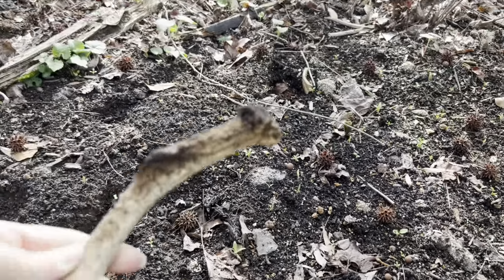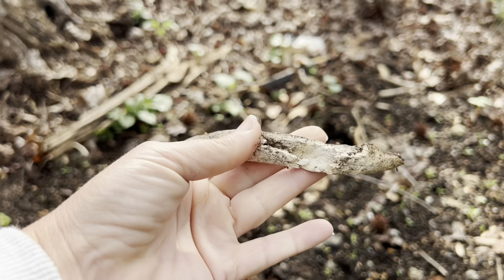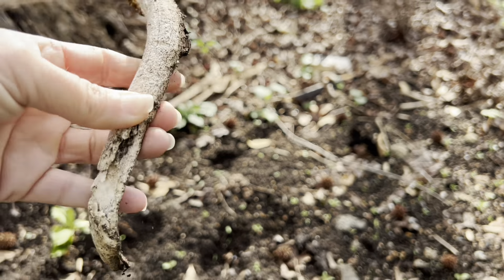And oh, that's super random. That's a deer horn. Oh my gosh. You never know what you'll find in my garden, I guess.